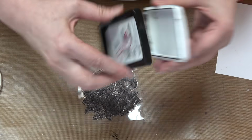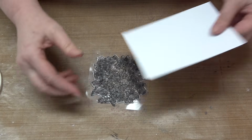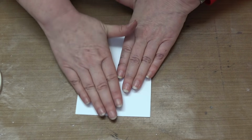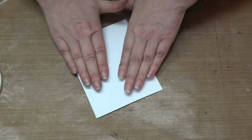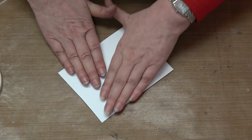Hopefully I got the whole thing. Put my paper right down on top of it and gave it a nice little back rub. You can put it on your block with your double-sided tape. You can put it on your stamp positioner with your double-sided tape, or you can do a little back rub.